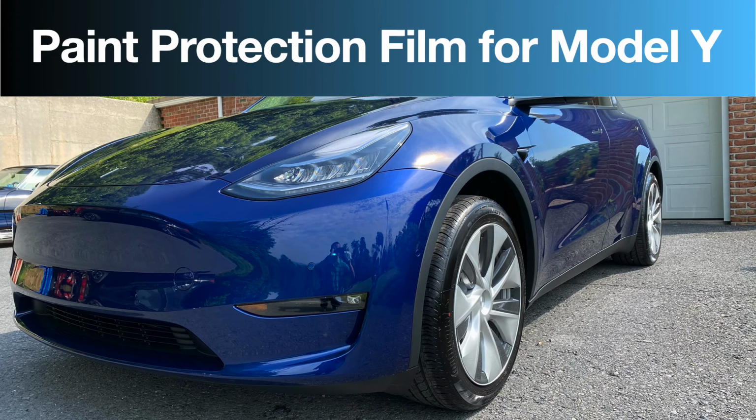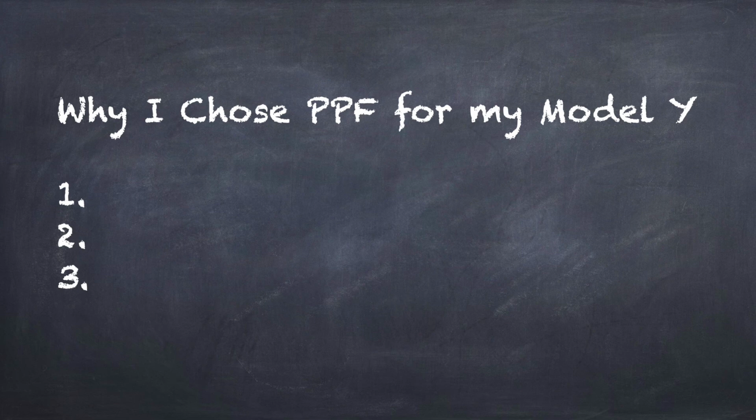Today I'll be discussing why I chose to cover my entire vehicle in XPEL Ultimate Plus Paint Protection Film, and I'll be showing you the process of how it's applied. So why did I choose to cover my entire vehicle in XPEL Ultimate Plus PPF?